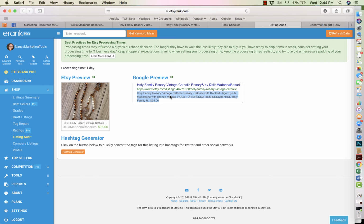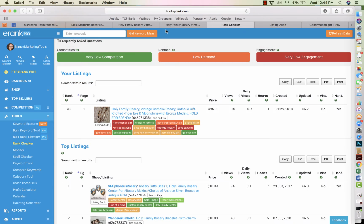Make sure you include the main keyword and write something that's enticing, that when somebody finds you on Google, they want to click to learn more about your product. So that's the first thing that you need to change as well.